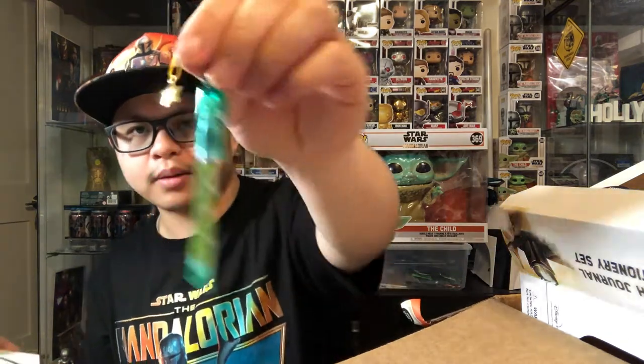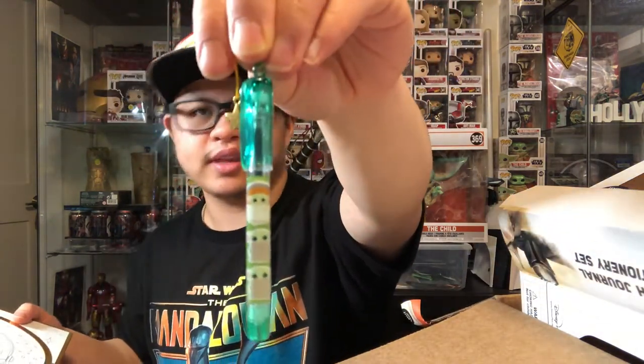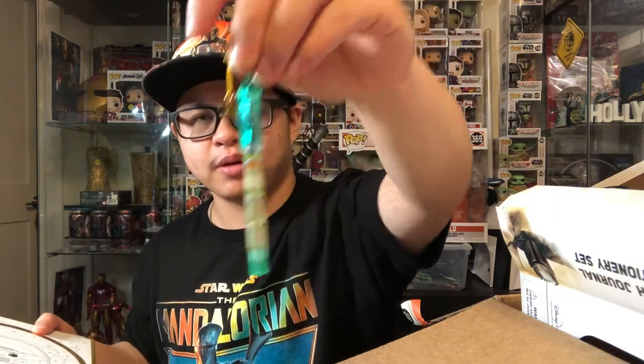And then there's a pen. Just another one like the last set, but they just put it in this set. They probably just have a whole bunch, where they put a little there, put a little there, have a little different item. And then, once again, more markers.